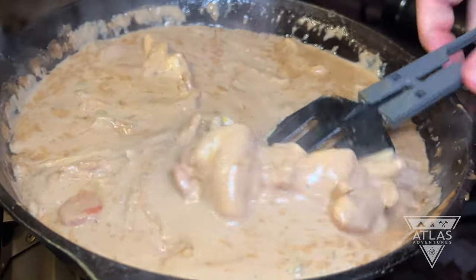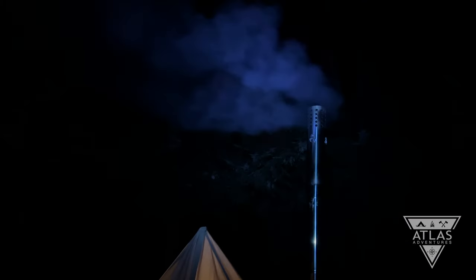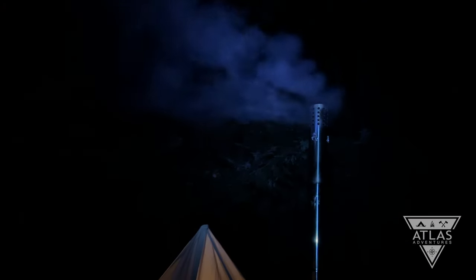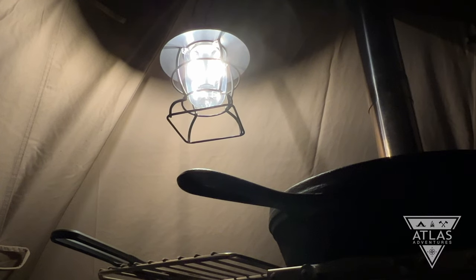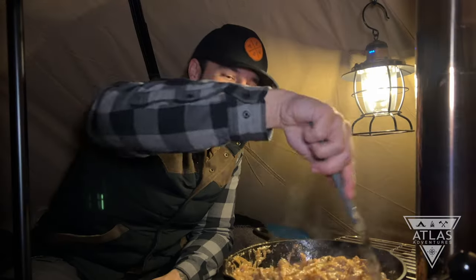All right, the biscuits are in. All I have to do is cover it, wait about 20 minutes and stir it every 5, and it'll be ready. I'm really hungry. That looks amazing.